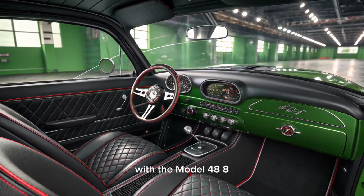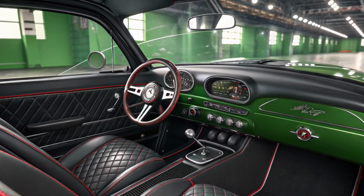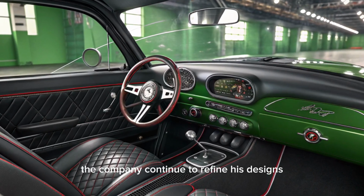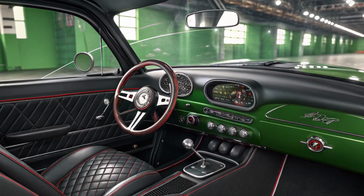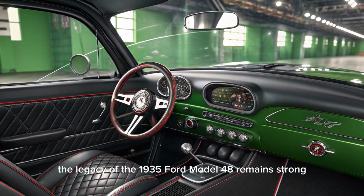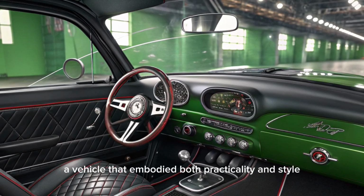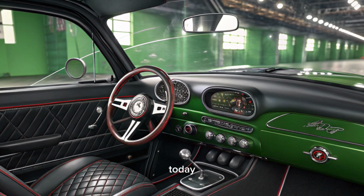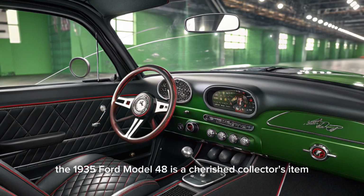Ford's success with the Model 48 paved the way for even more advancements in the following years. The company continued to refine its designs, improve performance, and introduce new technology. However, the legacy of the 1935 Ford Model 48 remains strong, as it was a vehicle that embodied both practicality and style. Today, the 1935 Ford Model 48 is a cherished collector's item.